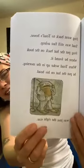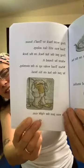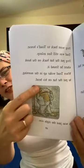Frog went back to Toad's house, and Toad was still asleep. Frog put the hat back on the hook where he found it. When Toad woke up in the morning, he put the hat on his head. What? It wasn't so big anymore.